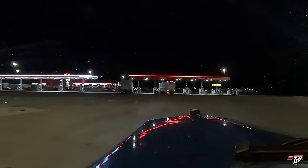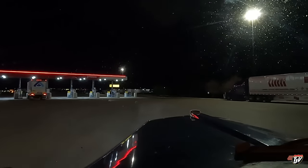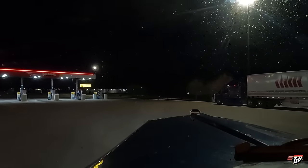Spot for truck across in all blue. Turn right on 35th Street. Quiet, Karen. I'm tired. I'm going to bed.